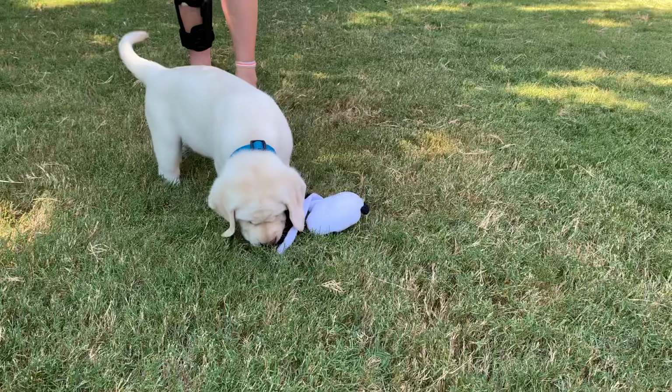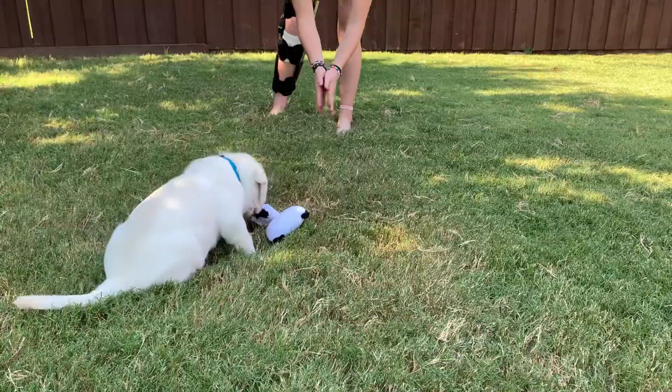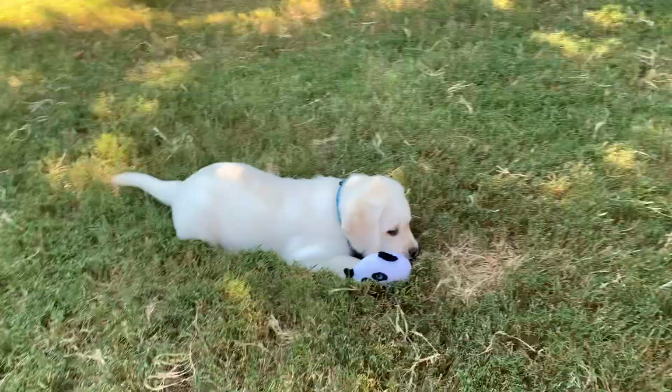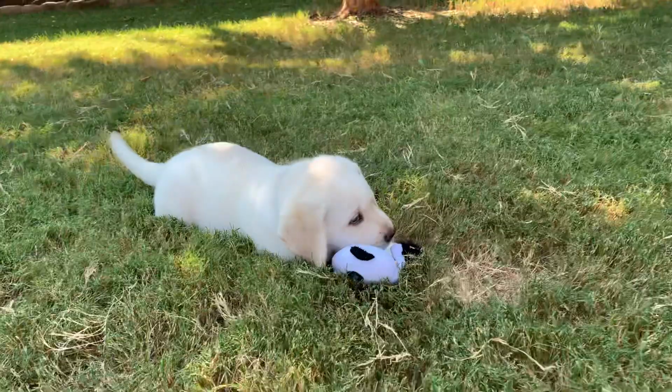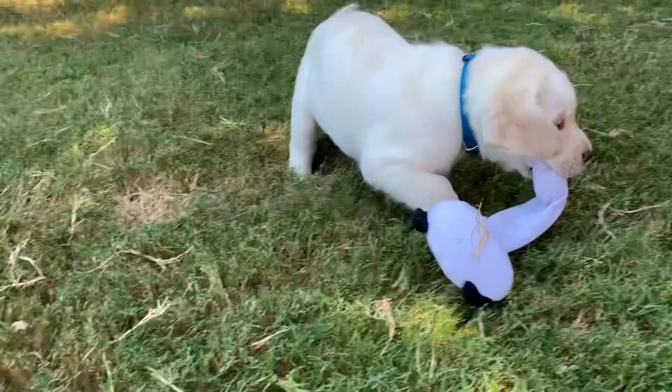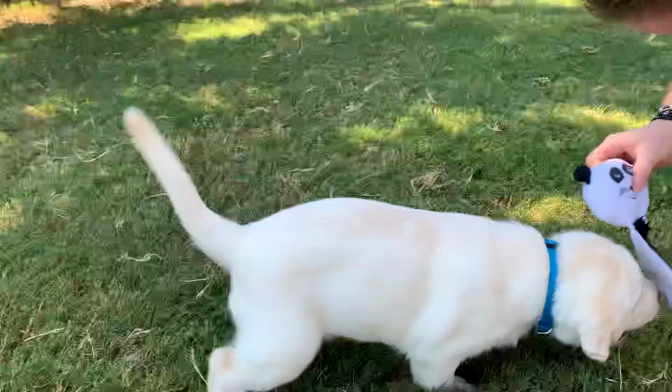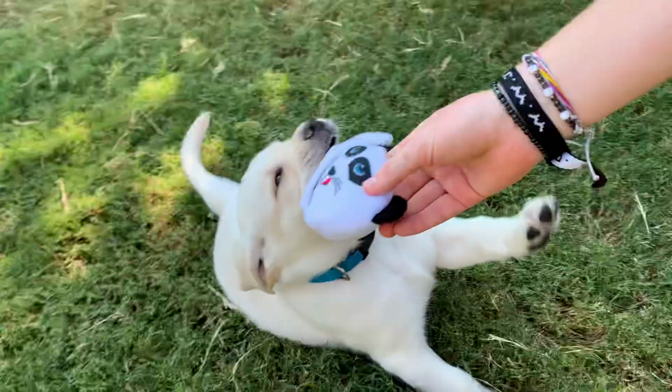Are you going to pick it up and go back now, Zeus? Come here. Come on. Can you bring it back to me? I'm just enjoying this. Look at that tail. Can you bring it back to me? Oh, he's just going to look at it. Bring it back. Oh, so close. What a good boy. And this is Zeus from High Desert Labradors.